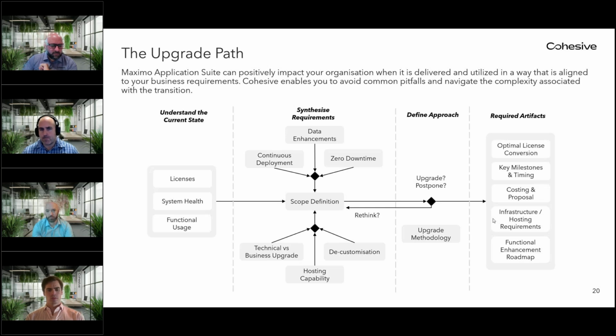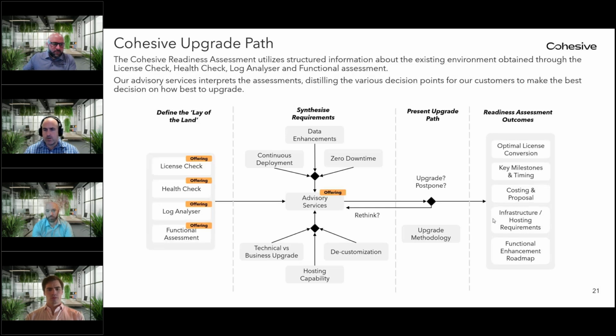So next, please, Bill. Cohesive has a very specific approach to this. In our upgrade pathway, we add some offerings where Cohesive specializes. These offerings that are highlighted there, I'll describe quickly, help us get the lay of the land and develop that baseline. And we provide extra data into those requirements as we're building the scope to make sure that you're making the right decisions and you do have confidence and comfort with the process.